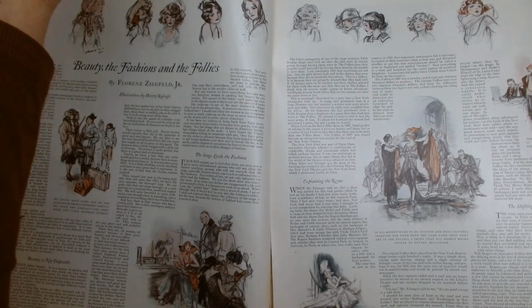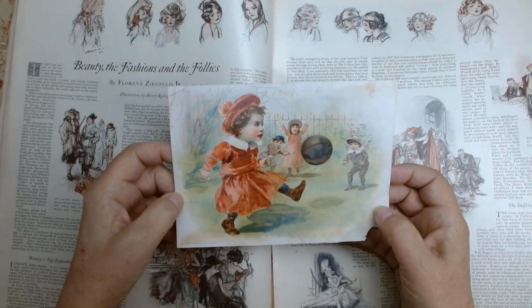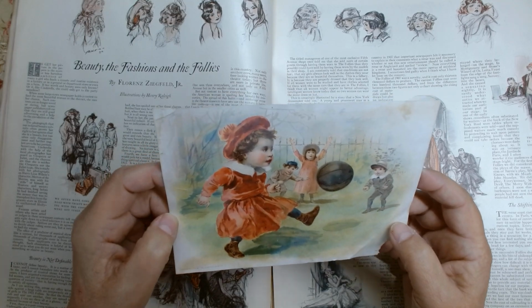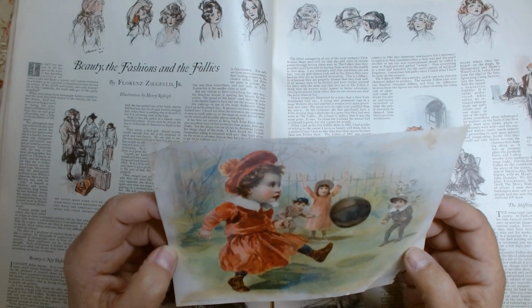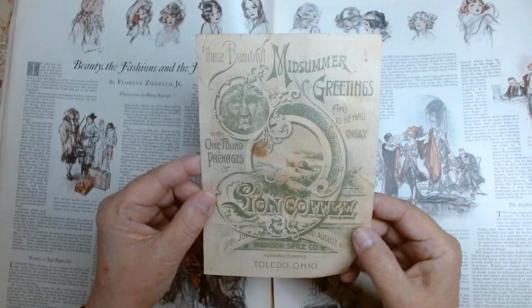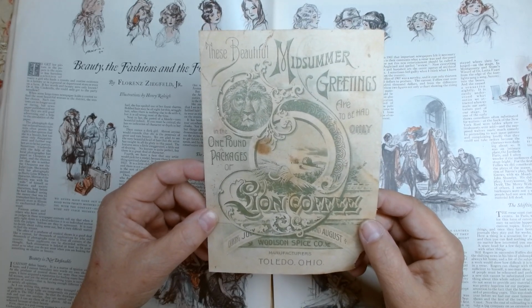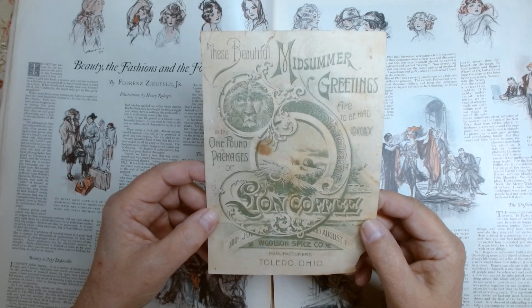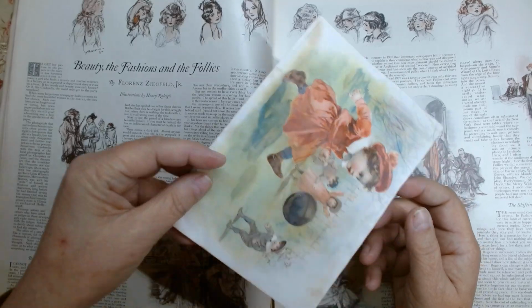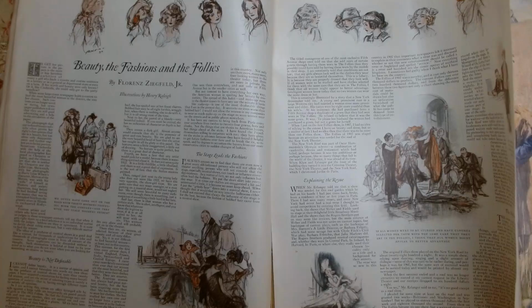Oh, look at this. I took apart a scrapbook recently, an old paper page one from 1890. And this little trade card, this is from 1891, I think that says. And it's from Woolson Spice Company, Lion Coffee. Isn't that beautiful? This one came out pretty well. I had to soak them in warm water, and I lost the corner of it. But anyway, squirrel. So here we go.